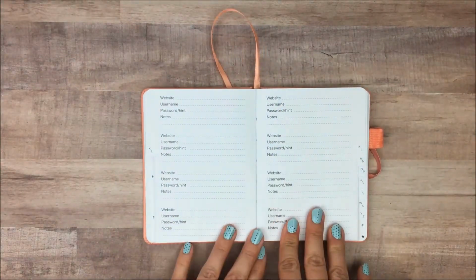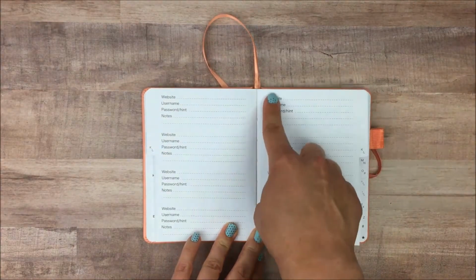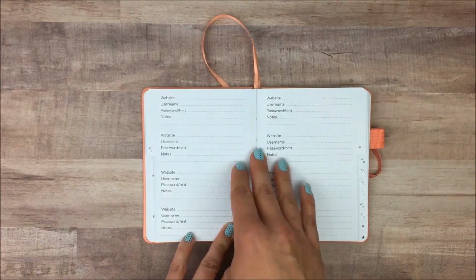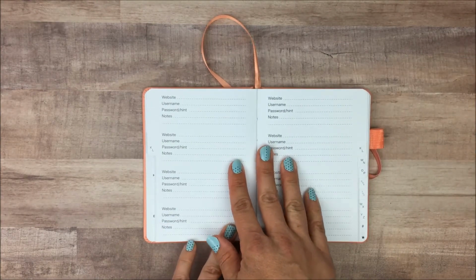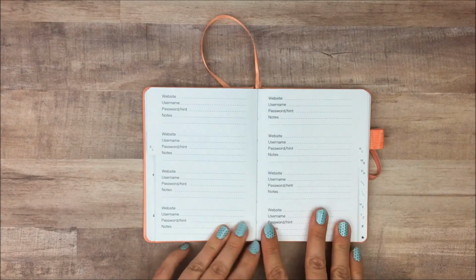I hate it when you have notebooks that have that ridge in the middle, and it just makes it hard to write along the edges. And so I like that this doesn't have that, so you can write straight to the edge and use up as much of the page as you need.